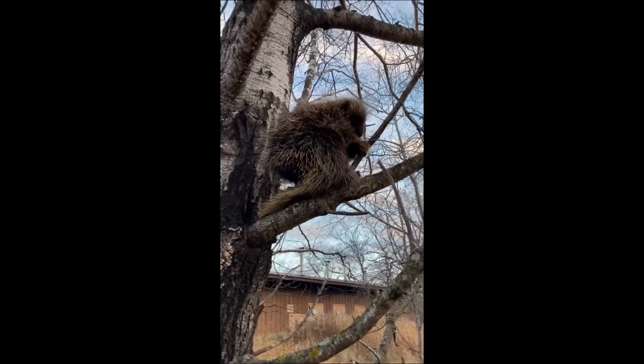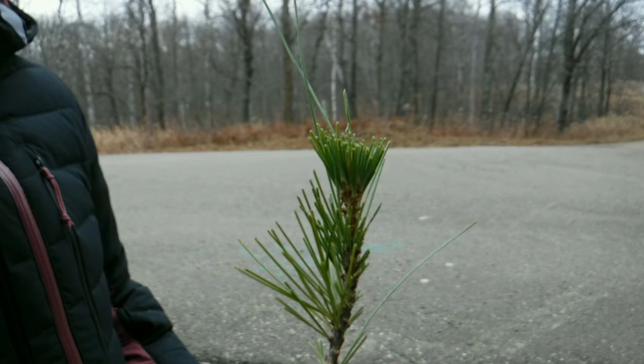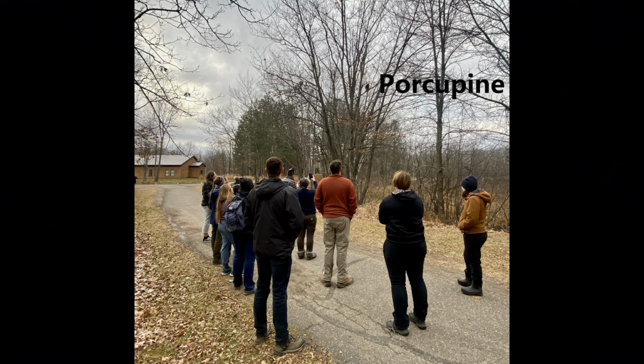So what are they going to eat? Well, they like to eat things like bark and buds. They'll eat leaves and nuts and berries when they're in season. What we were seeing them eating were the tips of white pine needles. So most of the time we saw them way high up in the trees, and that explains how they could accidentally fall out of the trees because they'd be at the very ends of those branches that were very thin and couldn't support their weight.